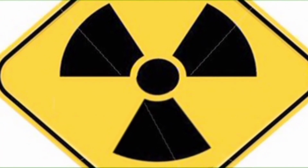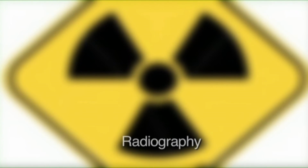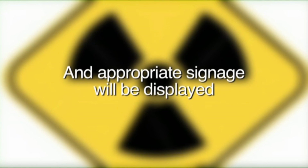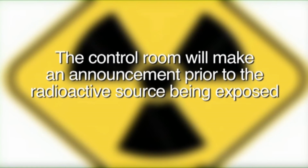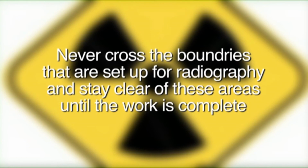Certain weld repairs at Klamath Cogen require radiography. When this occurs, the area will be clearly flagged with yellow and magenta rope or tape, and appropriate signage will be displayed. The control room will make an announcement prior to the radioactive source being exposed. Never cross the boundaries that are set up for radiography, and stay clear of these areas until the work is complete.